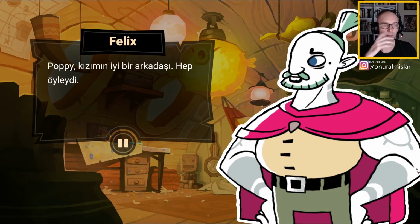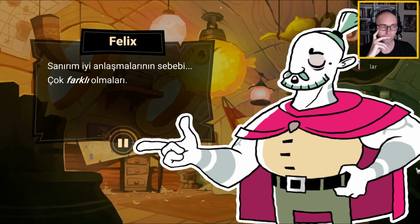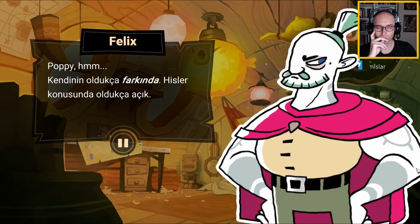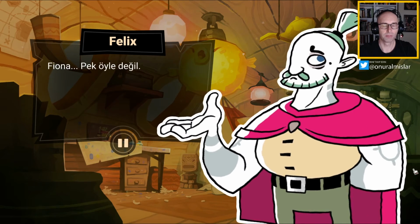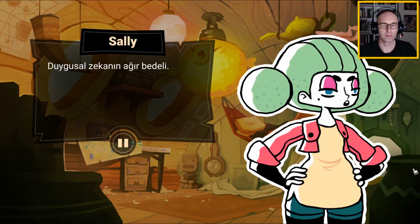Poppy's a good friend to my daughter. Always has been. I think they get on well because they're so different. Different, like how? Poppy is quite introspective, good with feelings. Fiona, not so much. Still, Poppy always seems to be sulking about something. The heavy, heavy price of emotional intelligence.